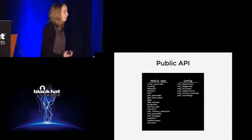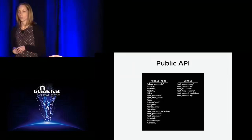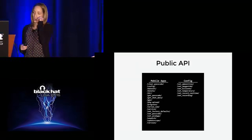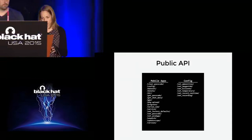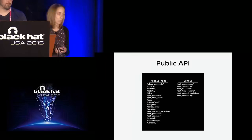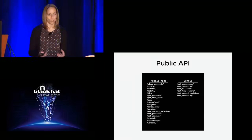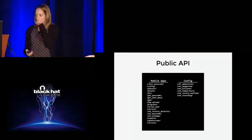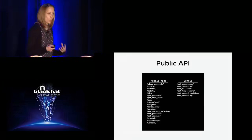But we then decompiled the mobile apps, and we got the public API, the options that are available to you when you're communicating with the scope. Again, there are a couple of interesting bits and pieces here. You can set the wind, you can set the temperature, you can set factory defaults, you can check the version, you can update the scope, but again, that's what you're supposed to be able to do from within the mobile app anyways. So at this point, we felt like we didn't have all that much that was exciting.